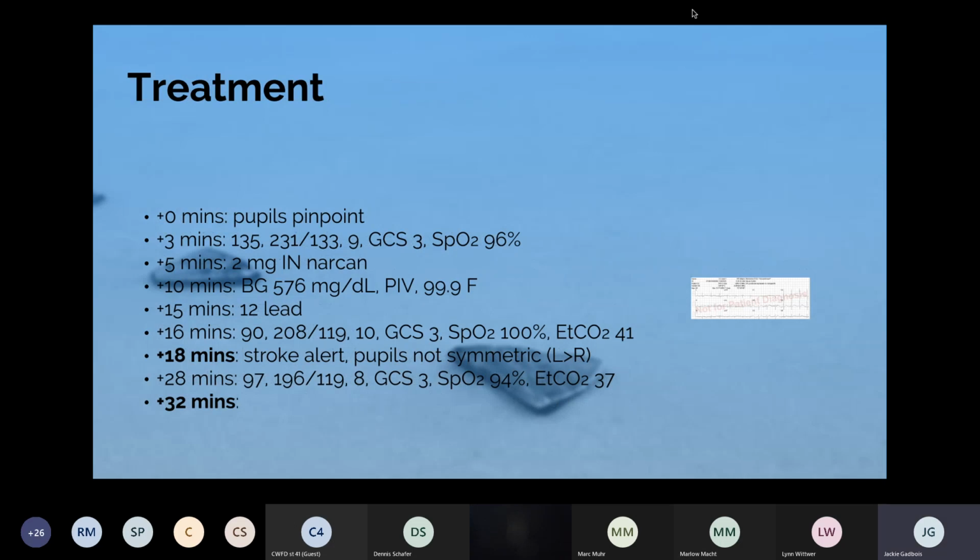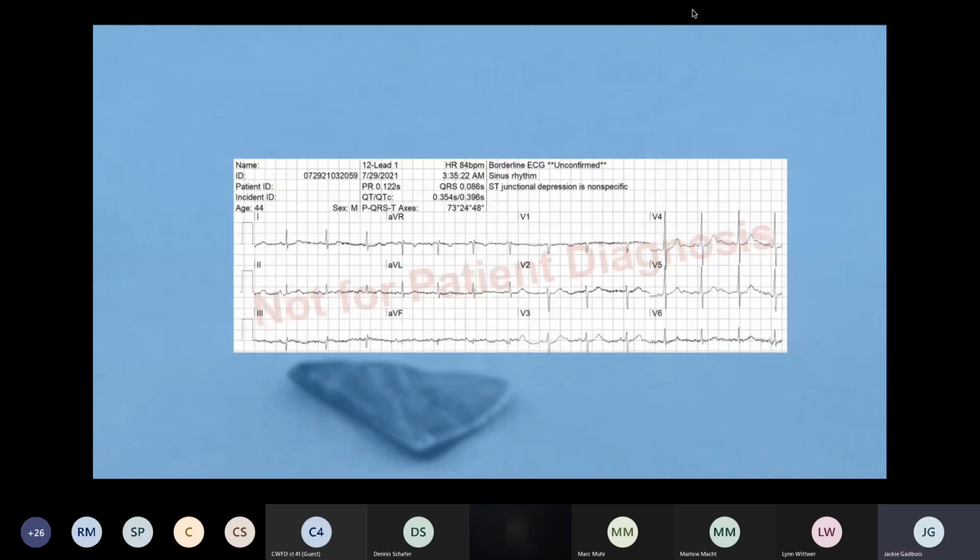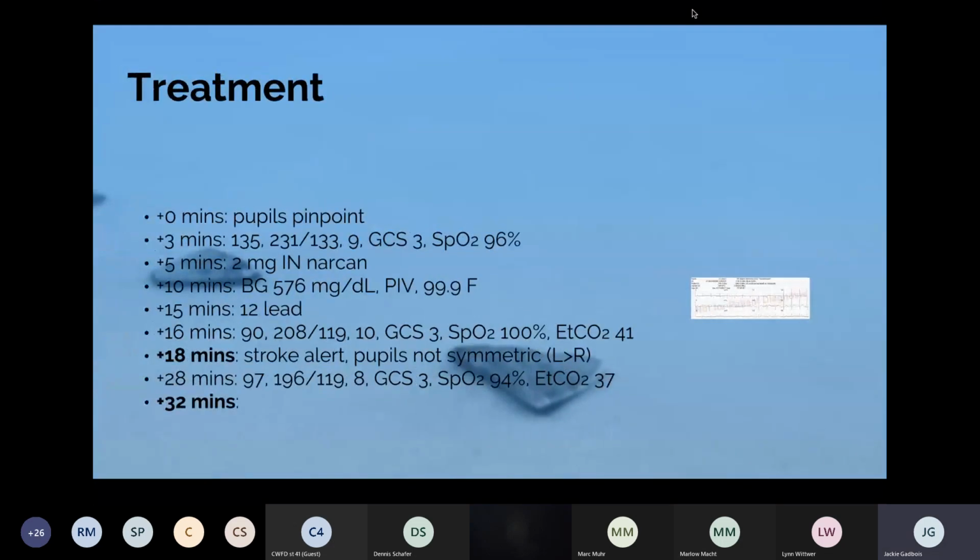Upon initial assessment, they noted that his pupils were pinpoint. They trialed intranasal Narcan at 2 milligrams without a change. He had a blood glucose of 576, and an IV was established at 10 minutes. His temperature was borderline for fever at 99.9. A 12 lead EKG was obtained, which was interpreted as sinus off of EMS documentation.